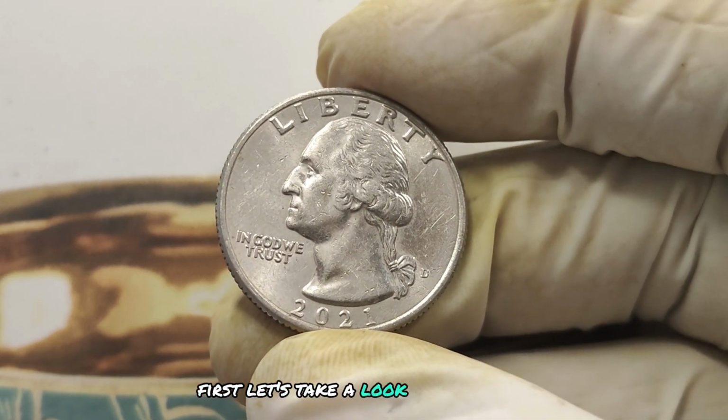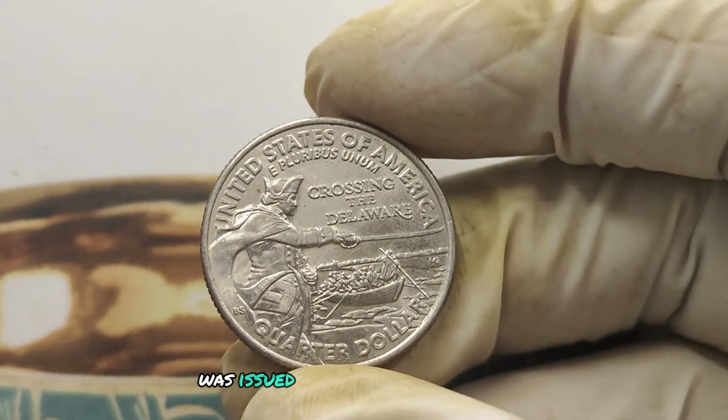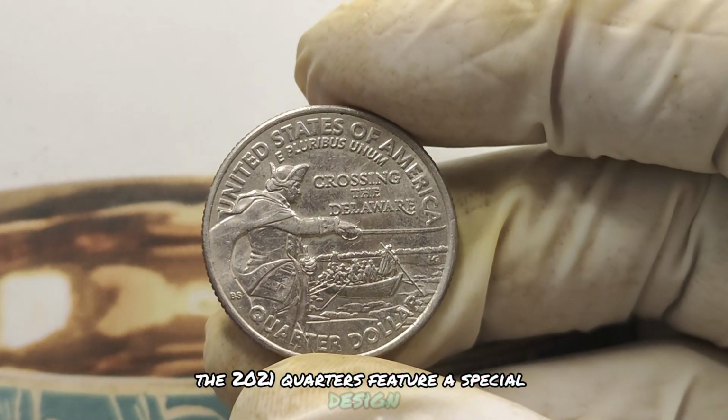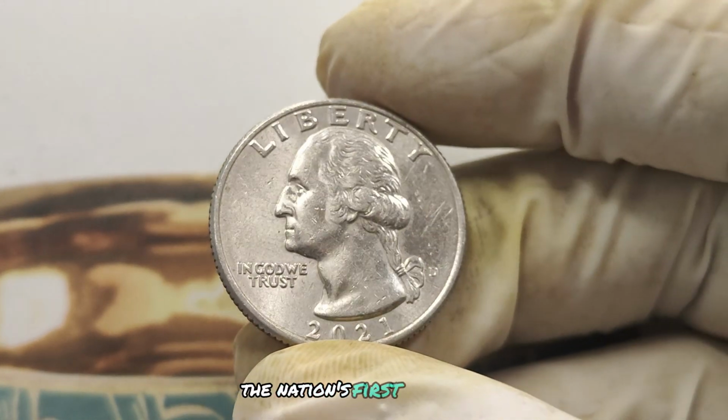First, let's take a look at the basics. The 2021 D Mint Mark Quarter Dollar was issued as part of the U.S. Mint's regular circulating coin series. The 2021 quarters feature a special design to commemorate the legacy of George Washington, the nation's first president.